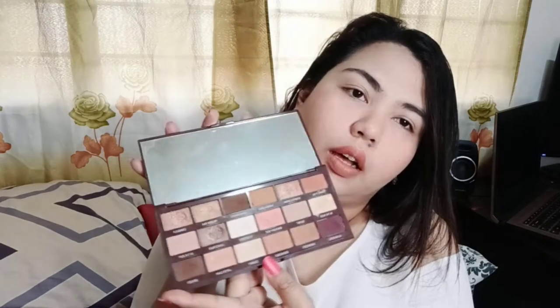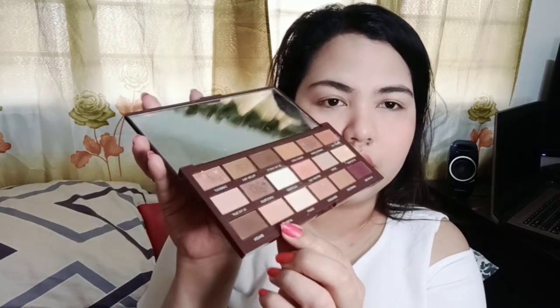So, yan. Okay. So, after nyan, suklay-suklayin natin para medyo kumalat-kalat yung hair strands. Next, I will put siguro, parang medyo peachy eyeshadow para sa aking eyes. Dito ako kukuha. Well, itong within reach ko. So, I will use After Dark, then I'll just use my finger.